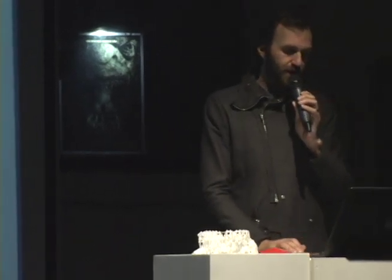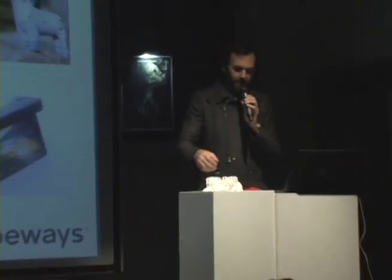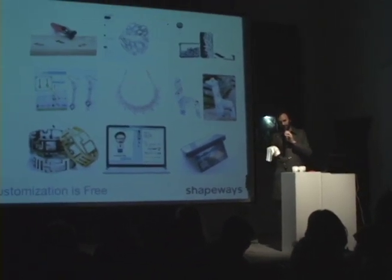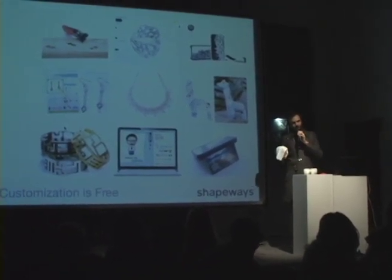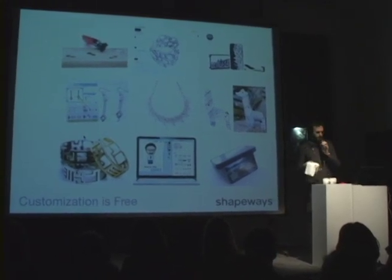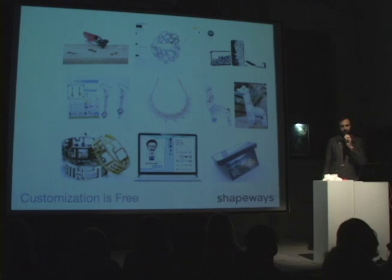Now, because complexity is free, customization is free as well. Because you can make one that's made of triangles or squares or hexagons or circles, and there's no change in the price because it's all about how much material is used. So that means you can modify a design for each specific person. They can have something made especially for them.